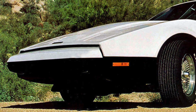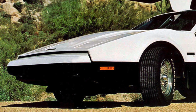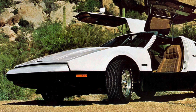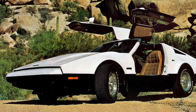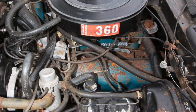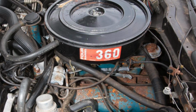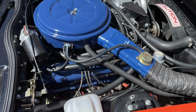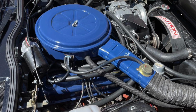The SV-1, which had fiberglass body panels, was a fun car to drive since it was a front-engine, rear-wheel drive sports car that was standard with a V8. Depending on model year, it was either an AMC 360 cubic inch V8 or a Ford 351 cubic inch small block Windsor V8.